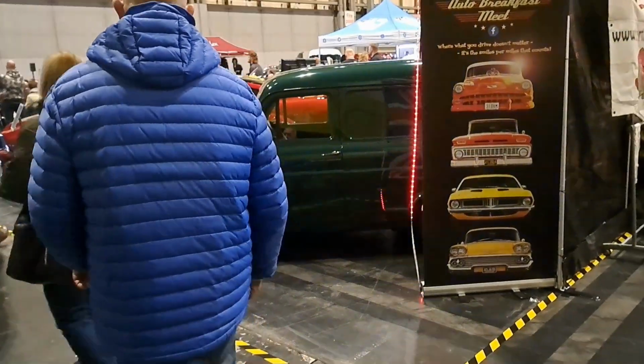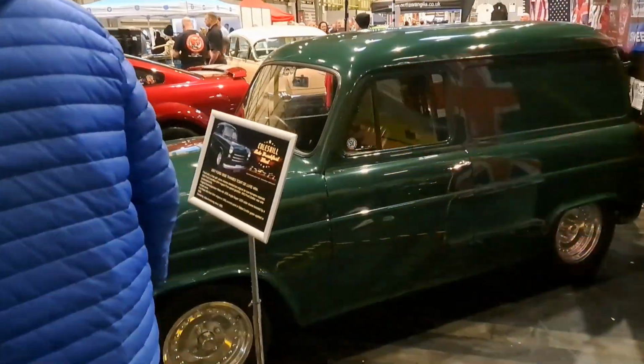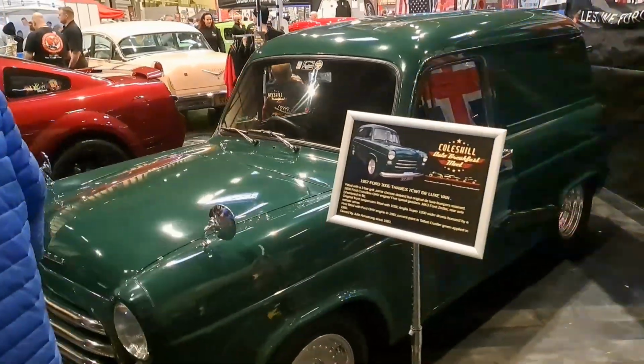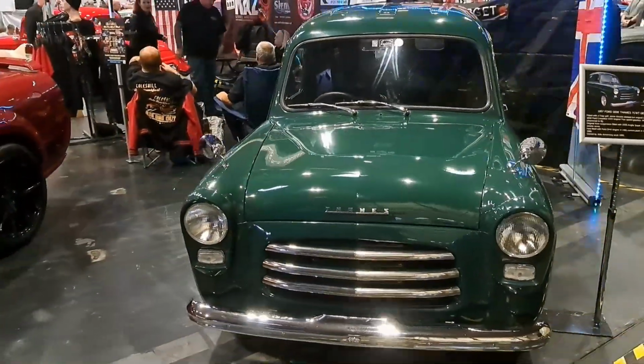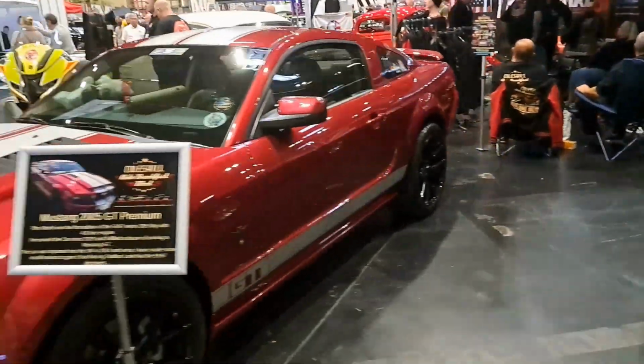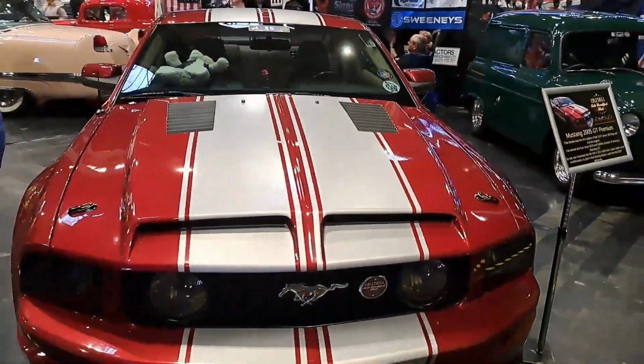Coles Hill Auto Breakfast Meat Stand, that's always at this show, isn't it? What have we got here? 1957 Thames 300E 700 weight deluxe van. 2005 Mustang GT Premium.